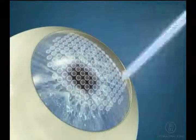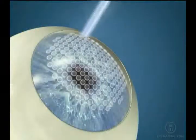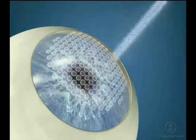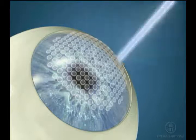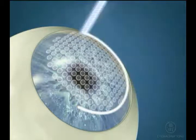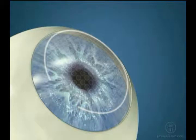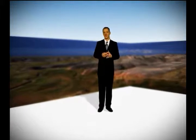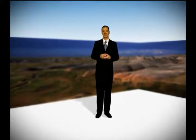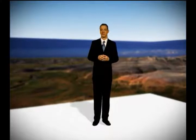The awesome thing about the Intralasik device is that it brought the precision of laser technology to the creation of the flap. And it's brought a lot of inner peace to a very important part of LASIK, the creation of the flap. Intralasik is a completely bladeless approach to refractive surgery that has maximized consistency and accuracy while reducing the possibility of complications. Vance Thompson Vision is proud to have been one of the first centers in the world to adopt Intralasik technology.